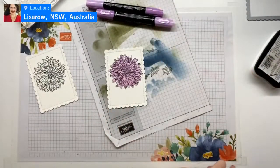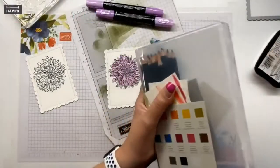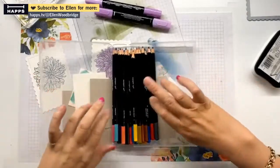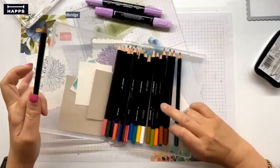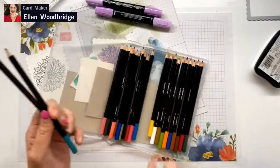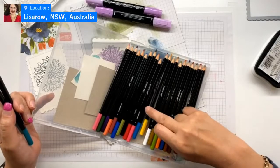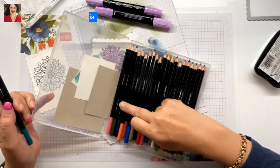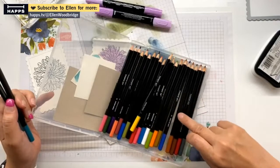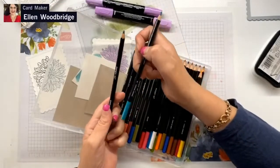Dahlias are just darling. My watercolor pencils, because I said I'd use both. So let's see me use both. Sorry, I do have issues at the best of times opening this up. So Bermuda Bay or Coastal Cabana, or where's my pool party? I swear there's a pool party one of these. Pacific Point. Okay, maybe there really isn't a pool party, or I've lost it. That's Pacific Point. That's Night of Navy. Okay, so I'm thinking Coastal Cabana over Bermuda Bay.